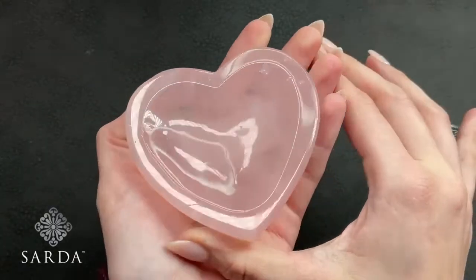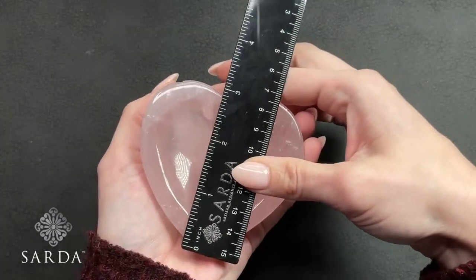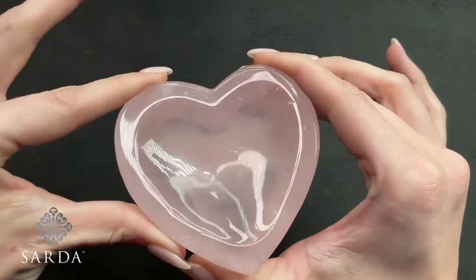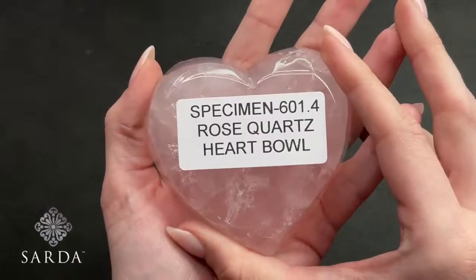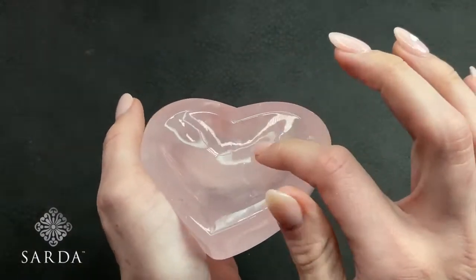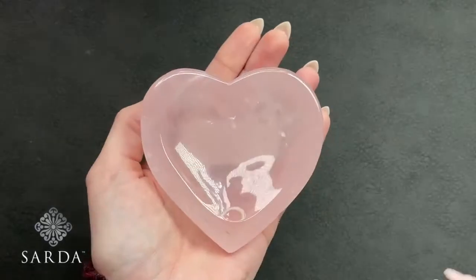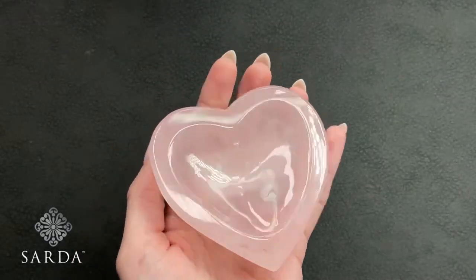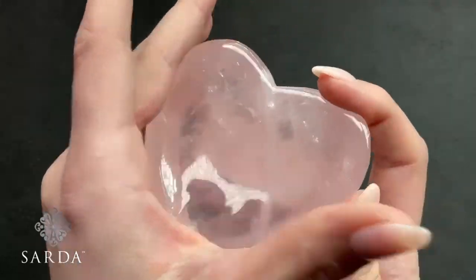601.3. This one's got a little bit of a deeper bowl. This one is over 3 inches, and just 3 inches that way. Really beautiful rose quartz. All right. Did we do four? Oh, no, I totally just zoomed right through that. 601.4. You can see this one's kind of got some chunky white growth marks in there. I really like that. A little bit of a shallow bowl here. Over 3 inches. Just about 3 inches. You can tell its lobes are a little bit wider than the last three. You can see again that really beautiful white veining.